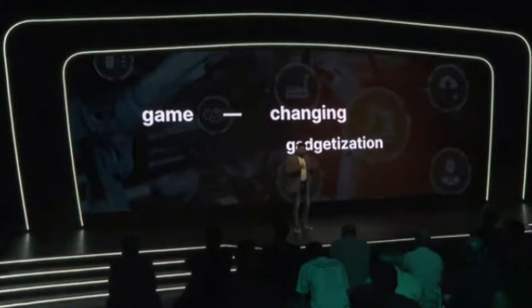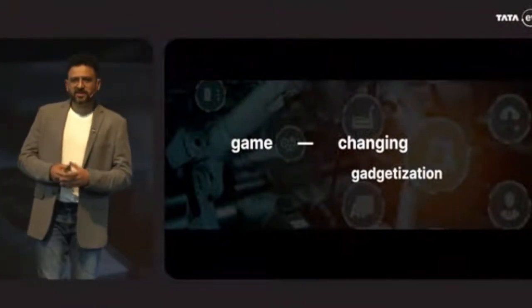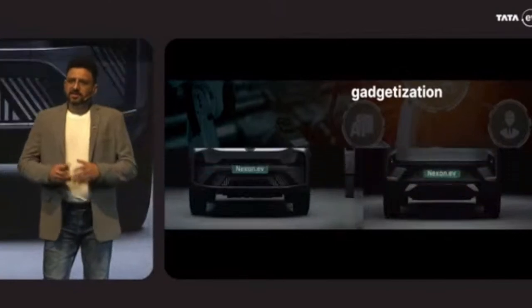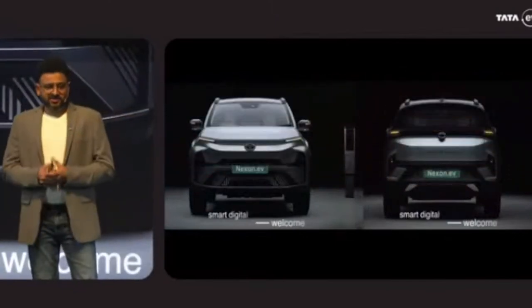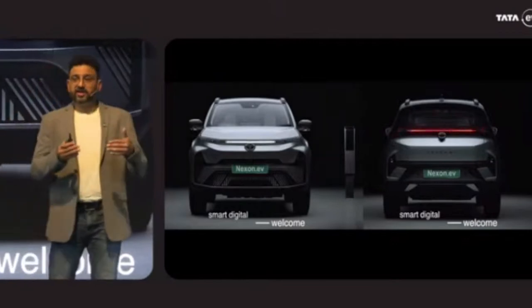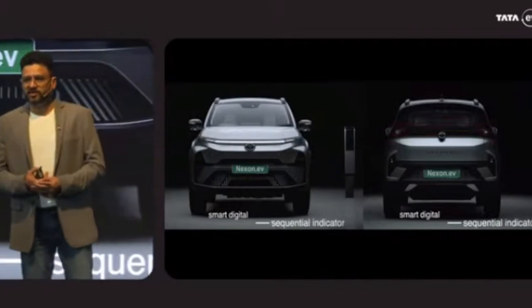We now move to what's happened to the Nexon.ev, which is the new Nexon. And again, the word we have often used is digitization and gadgetization. And we'll see here what it means to the consumer. We've seen tech products adopting lighting signatures. Light signatures which give it distinct look, but also start communicating messages and alerts. And we've adopted the same with the Nexon.ev.